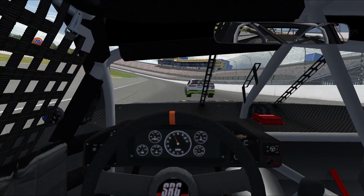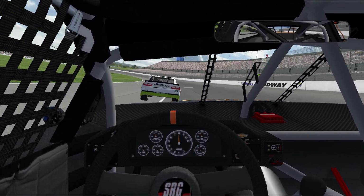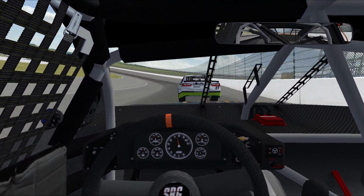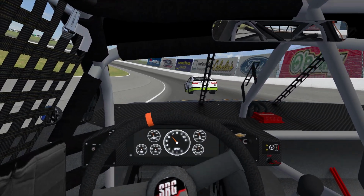Should be fine indeed. Getting a good run here off the bottom. We're going to make up a lot of ground here. Brandon didn't get off of turn 4 as well as he would have liked. We're going to be right back on the back bumper.